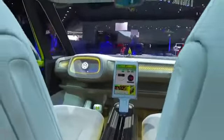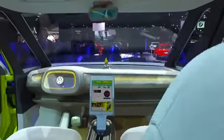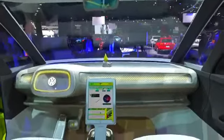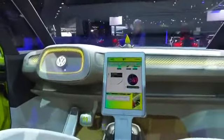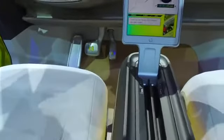The idea behind this dashboard is that when you're in autonomous mode, the steering wheel retracts and goes flush into the dash. That tablet there, which is navigation infotainment, is actually removable, so you can take it with you. For most of the functions you need when driving, there's a head-up display with augmented reality, projected in front of the front windshield.